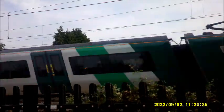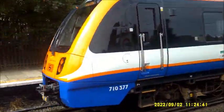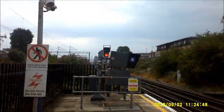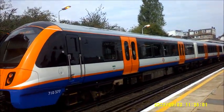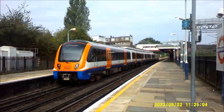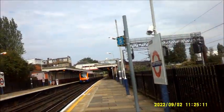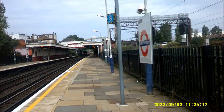And then we have a pair of 350s working their service from Northampton to London Euston. 710 377 is going to depart and passing through the pair of 350s. Yeah, with a service to Northampton. And about to depart is the 11:23 London Overground service to Watford Junction. There you go, down the north, the south.